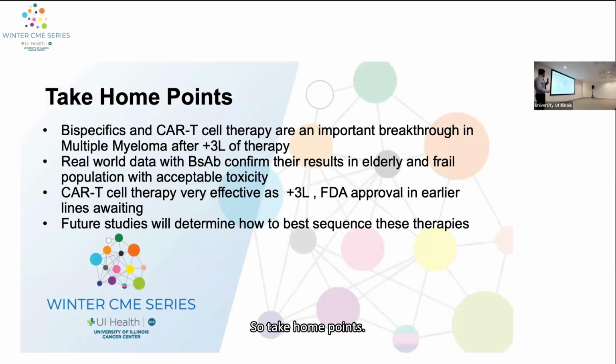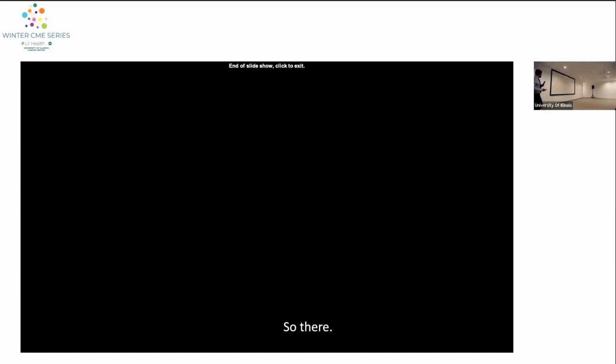So, take home points. Bispecifics and CAR T-cell therapy are an important breakthrough after more than 3 lines of therapy. Real world data teaches us how to use them better. And CAR T-cell therapy is very effective, and we're waiting on the FDA approval in early lines to see what happens. And future studies will determine how to best sequence these therapies. So there.